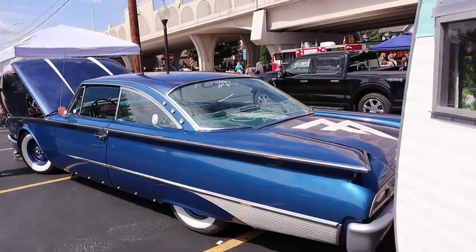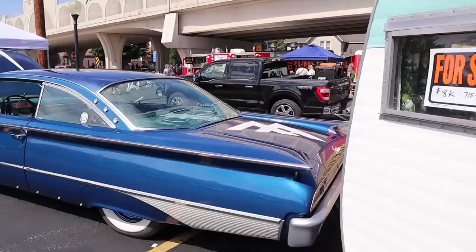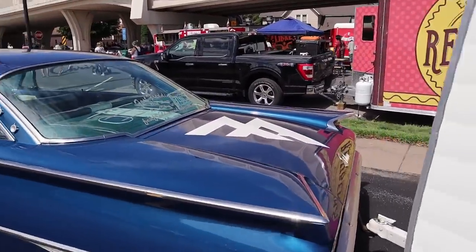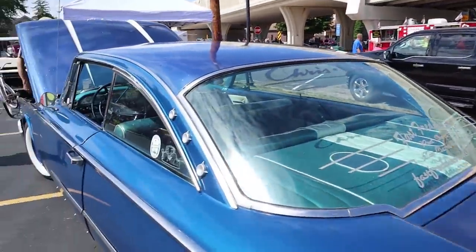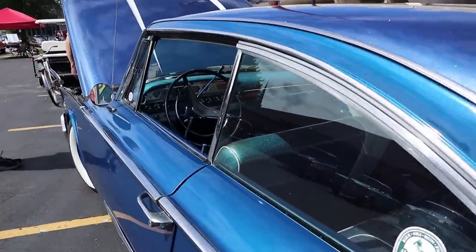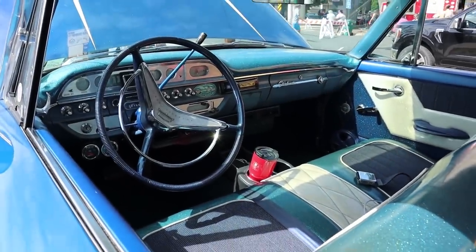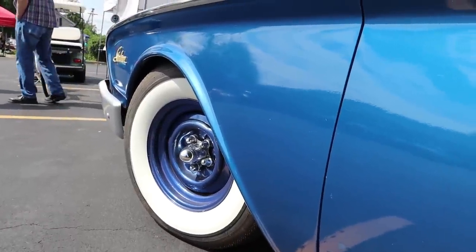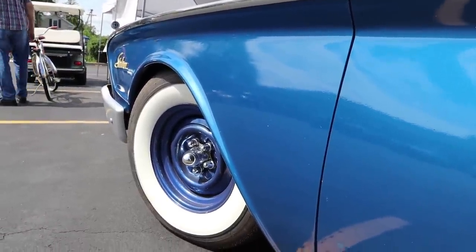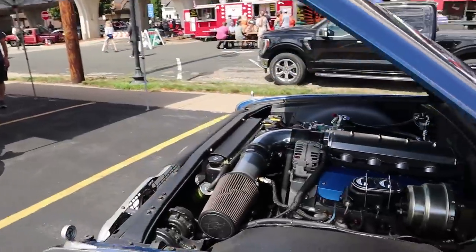Look at this. I think all the ones I've seen today have been 61. He's got a Chris Craft sign on. He must tow a Chris Craft behind it, which is an old boat. I don't know. This is cool though. Just never see these Starliners, and all of a sudden, here's three in one day.